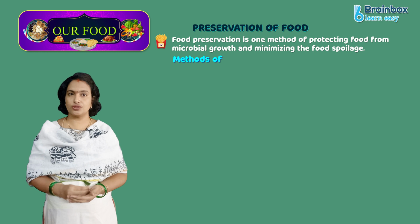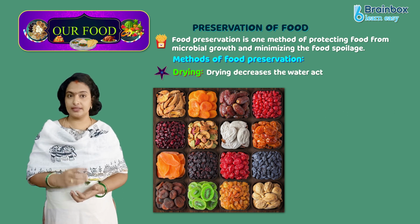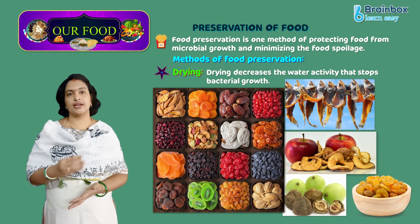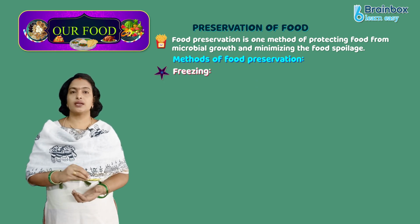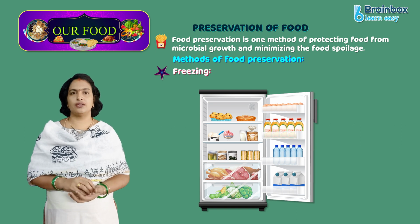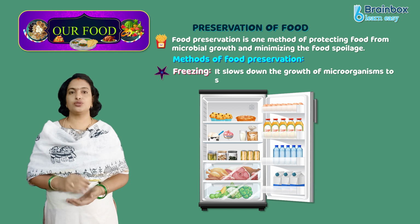Coming to the methods of food preservation, drying is an ancient method of food preservation. This drying process decreases the water content and it stops the bacterial growth. Meat, fruits like apples, amla, grapes, they are dried in this preservation process. Few foods are frozen. Cold food storage in refrigerators is the simplest method of preservation, right? We all keep fruits and vegetables in our refrigerators to store for 1 week or 10 days. It slows down the growth of microorganisms to stop the spoilage.